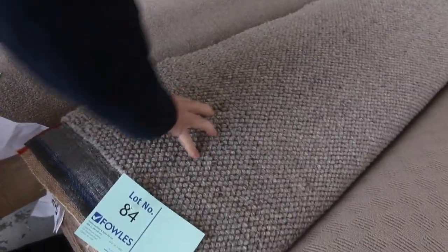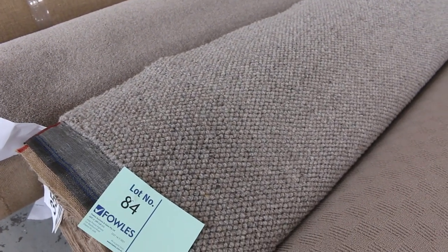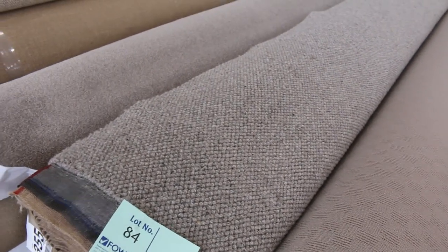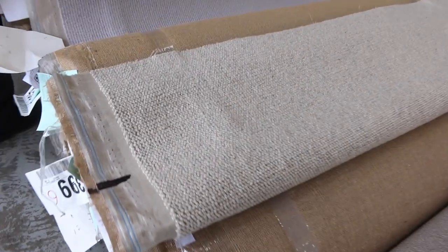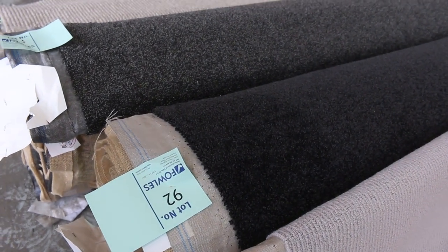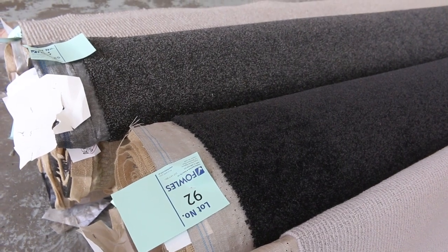Lot number 84 is a beautiful looking wool actually. Nice textured finish, fairly popular. That's 17.4 metres in that roll. Would normally retail around about 150, 160. I'll be thinking around $40 a metre for that in auction. Moving through some Berber carpet here, and again some more charcoal. So lot number 92 looks like it's the same as 91 and 93. Really dark charcoal twist pile carpet. I'd be thinking somewhere around about that $40 a meter for something like that.